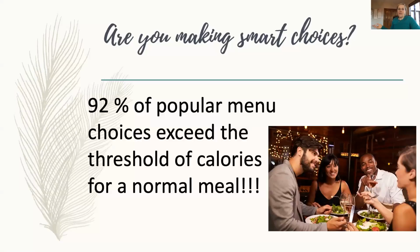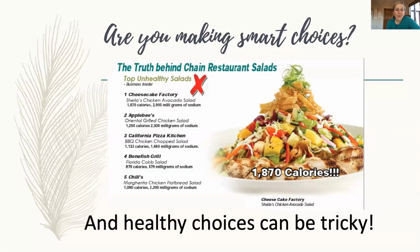So first of all, are you making smart choices? 92% of popular menu choices exceed the threshold of calories for a normal meal. So if you're looking at your menu, 92% of them are well over what you should be choosing. There are a lot of tricky items, and we're going to walk you through them. First and foremost, that dang salad is going to get you if you're not careful.